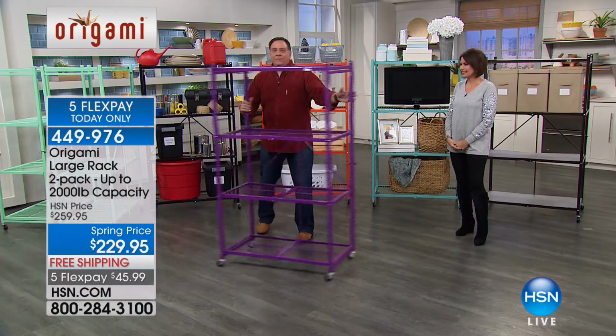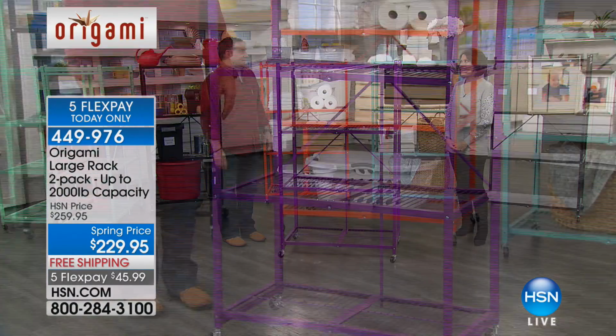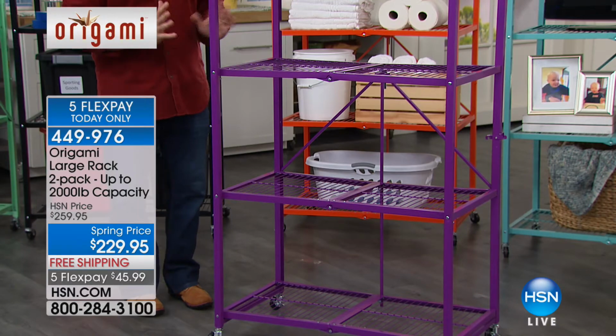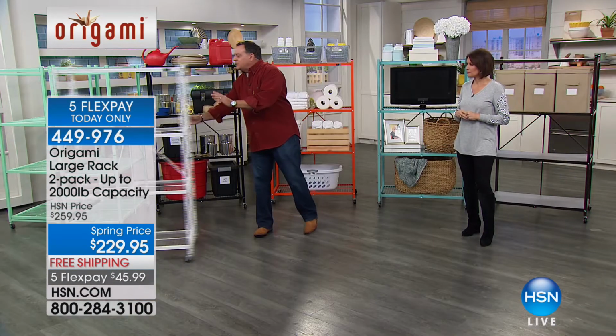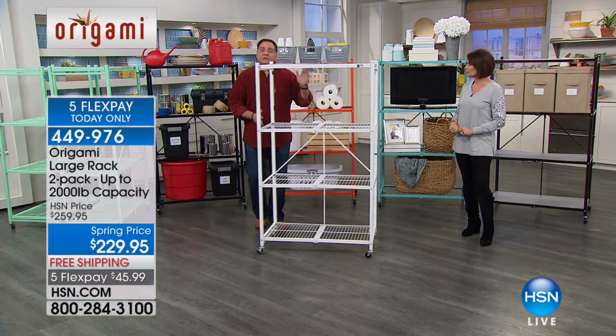Then, purple. Look at that. Now, you talk about fun. Yeah. This has fun written all over it. Here's your purple. Again, a lot of new colors this year, which is exciting for people that own multiple origami units because now you can have different colors in different rooms.